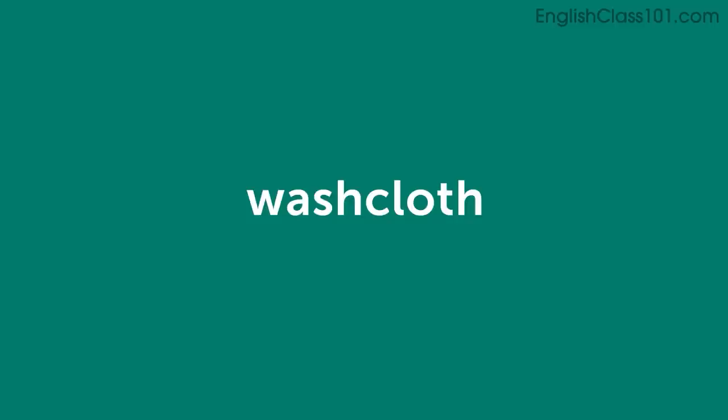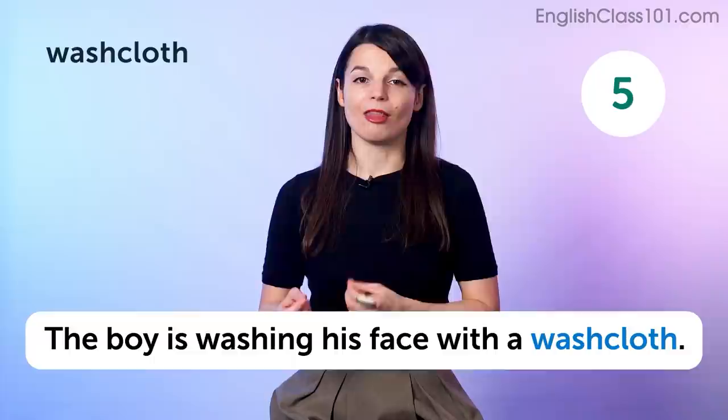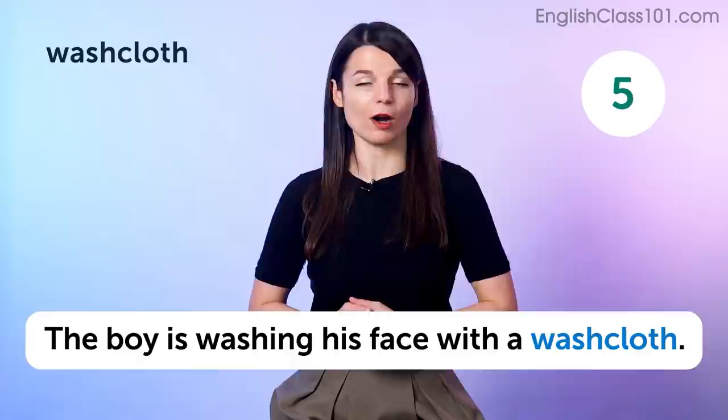Washcloth. A washcloth is a noun, and it refers to a cloth we specifically use for washing the body. The boy is washing his face with a washcloth.